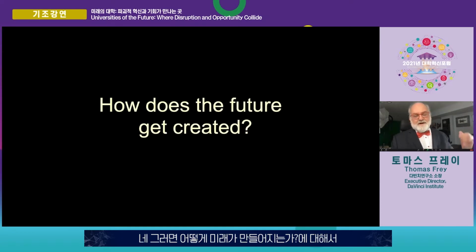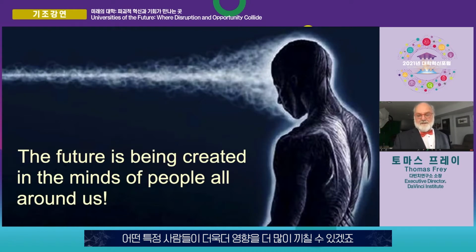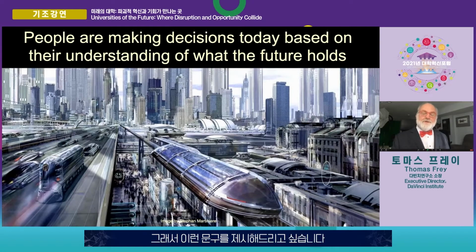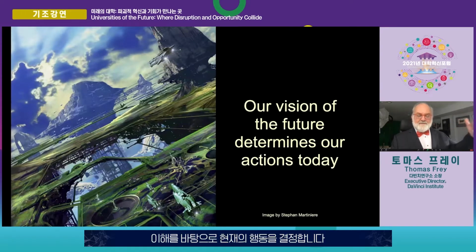So if you ask the question of how the future gets created, the future gets created in the minds of everybody around us. We all participate in creating the future. Certainly some of us have more influence than others. But people are making decisions today based on their understanding of what the future holds. So I use this phrase quite a bit: the future creates the present. Now, this is just the opposite of what most people think. Most people think that what we're doing today is somehow going to create the future, but from a little different perspective, it's these images of the future that we have in our heads that determine our actions today.